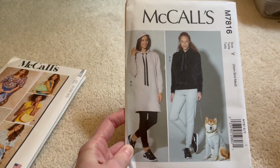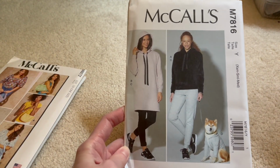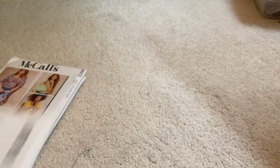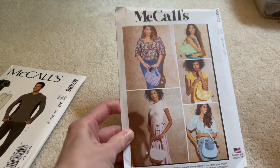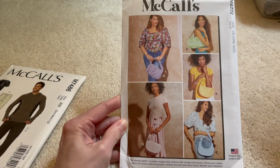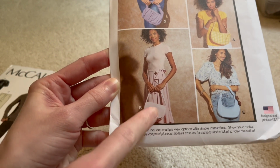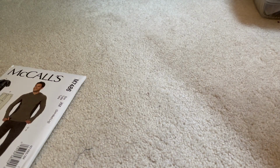And then I did get some nice loungewear, especially with fall and winter coming up. I'm excited to try to make this long oversized hoodie. There even is a little dog outfit that I'm probably going to try to make as well. I did get this pattern for bags. If I have any of that leftover beaded tweed, I want to try to make this bee option. I think it would be really fun to just have a full matching set.